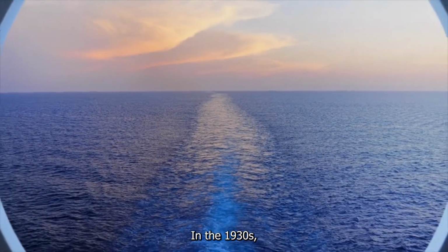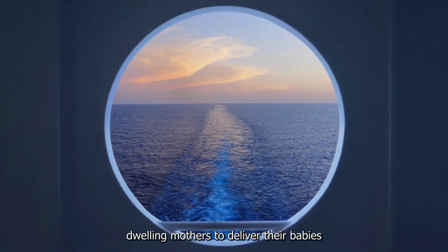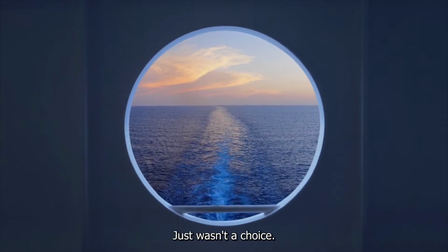In the 1930s, baby cages really took off in London and permitted city-dwelling mothers to give their babies a bit of fresh air when heading down to the local park just wasn't a choice.